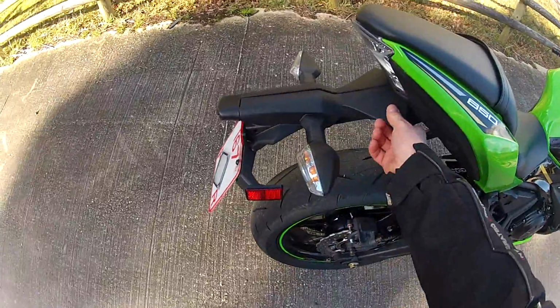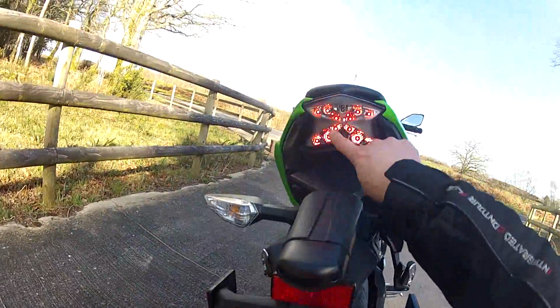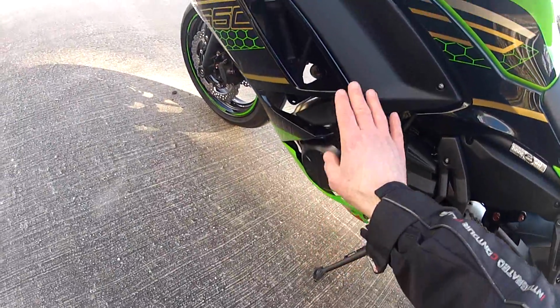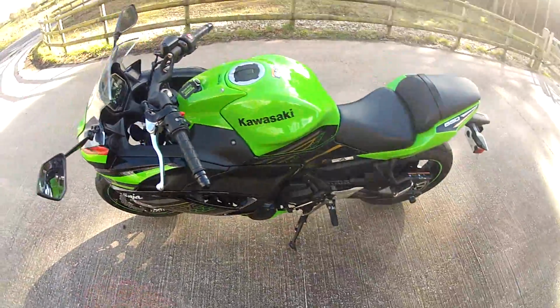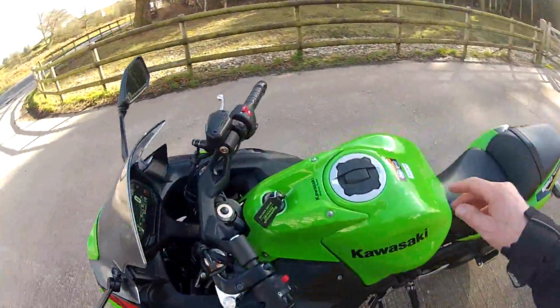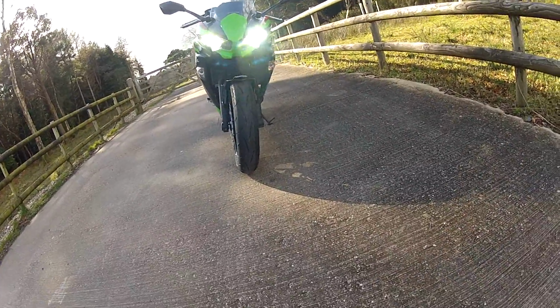That has to come off, and a tail tidy is a necessity for that. They just get uglier and uglier, don't they, these? Let's switch those lights on for you. It's quite distinctive, isn't it? There's your monoshock up in there, all very nicely built. Fit and finish looks excellent as always for Kawasaki. I do love that screen, it's really nice. Let's start her up and you can see the lights on. I've got these lights on my Ninja 636, and they're really good at night.